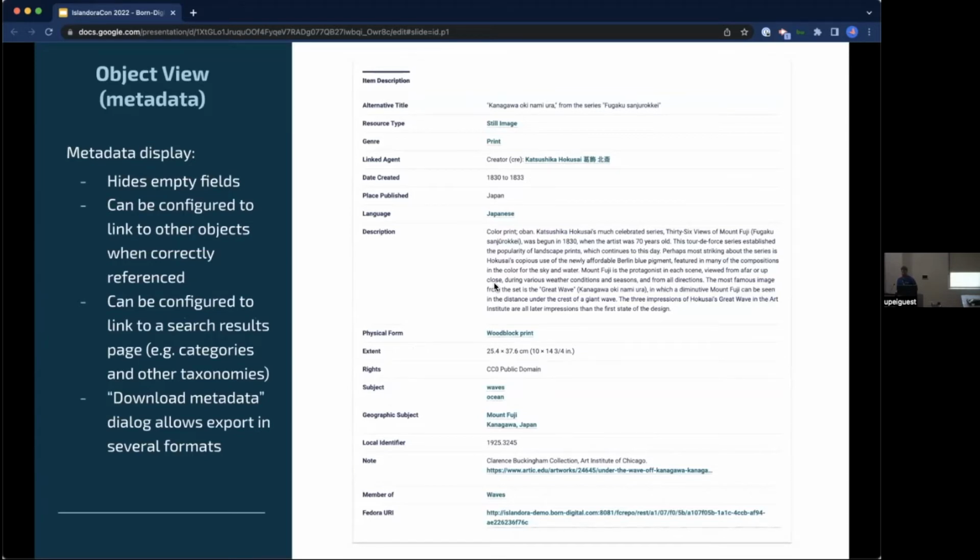And if you all have been working with Islandora, you probably by now understand how the fields on the Drupal content definition map to the front end. So if you omit fields on the back end, you expect those to not show at all on the front end. And of course, that's the way it works here.